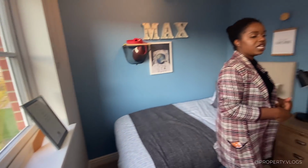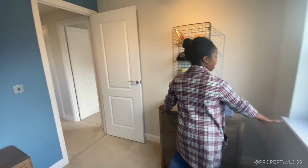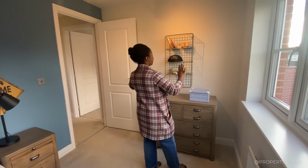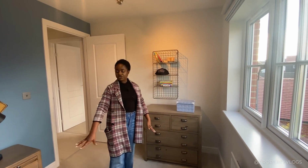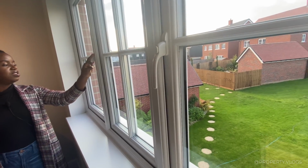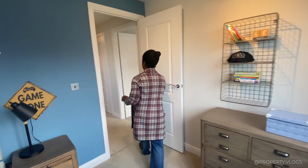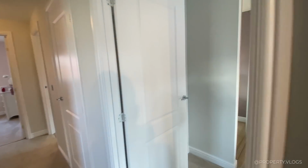I think we can. If we put the wardrobe on this wall and it doesn't go all the way to the edge because of the conflict with that sill, then a wardrobe can fit in there very nicely, or a chest of drawers, or you can have under the bed storage. But yes, this bedroom benefits from a large window facing the back and, you know, views of your garden and lots of natural light. And then again, let's go into the final bedroom on this floor.